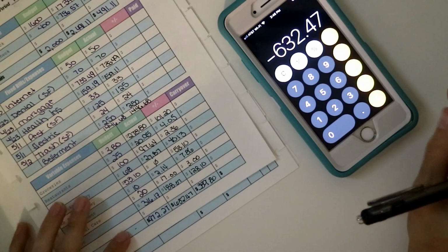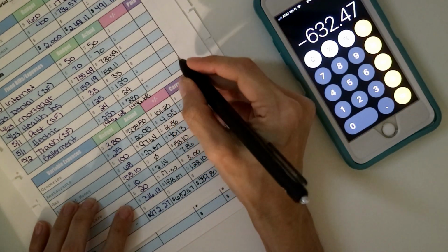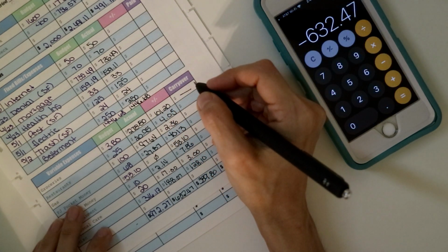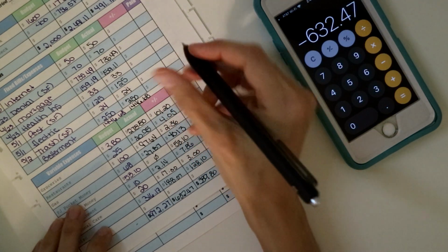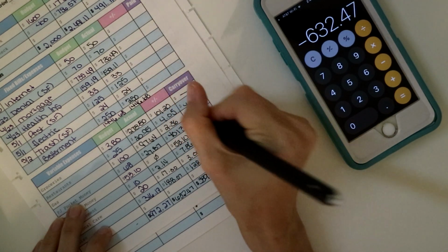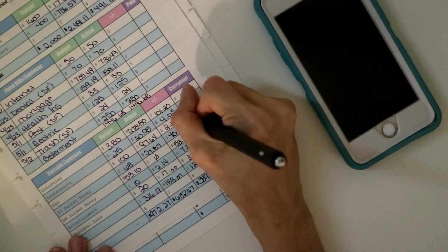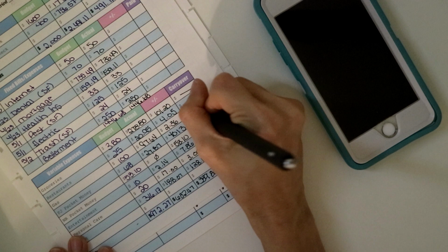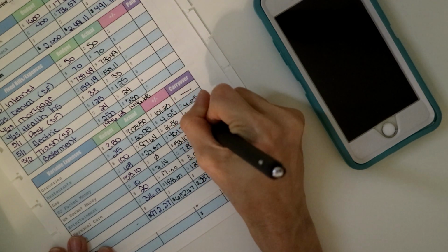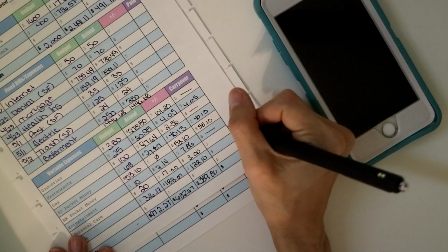All right, so carryover, things that I'm going to carry over. I'm not going to carry over anything for groceries. I will for restaurants, just because it's not a huge number anyway, and it's a nice little buffer. I usually don't, but I'm not for gas. Pocket money, I usually do because I like my money. $53.10 for my husband. Entertainment, I don't feel the need to.